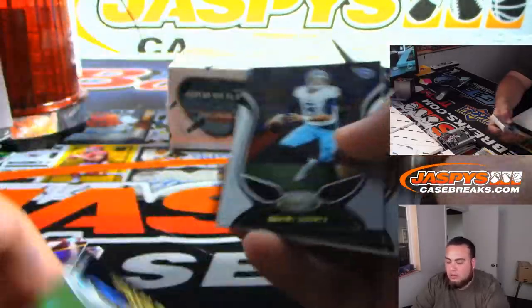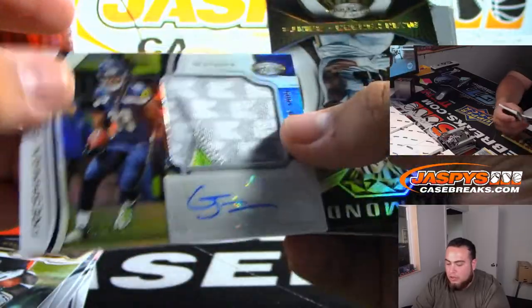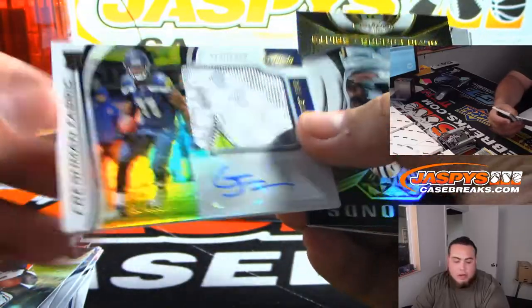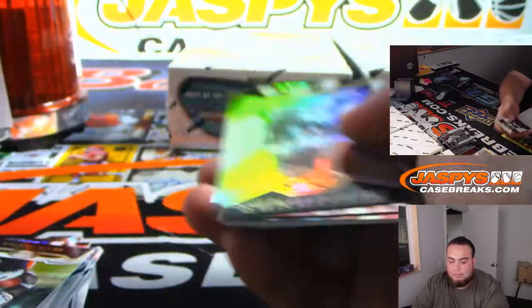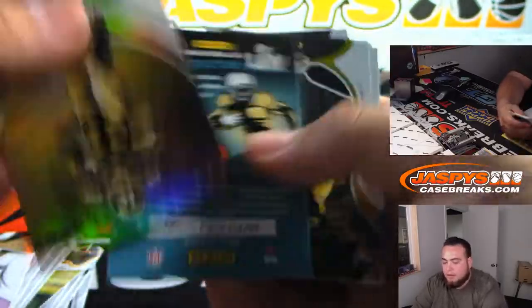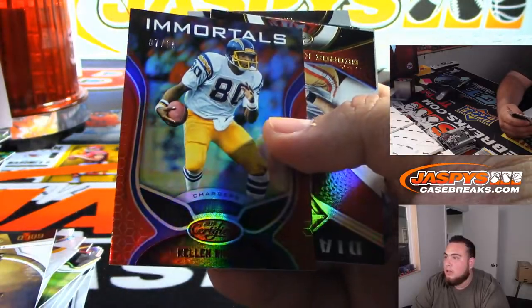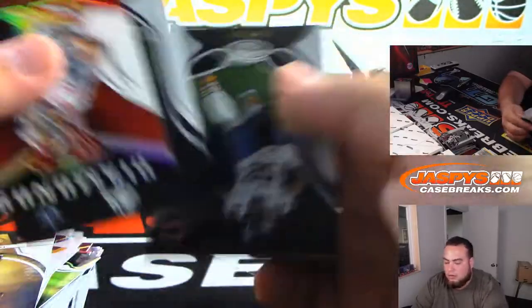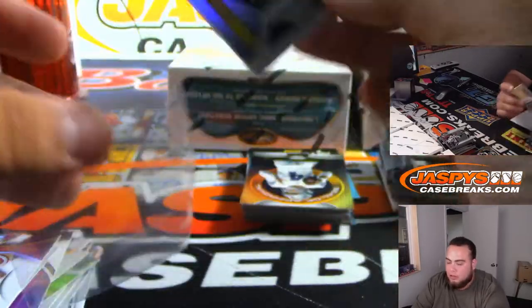Rashawn Gary to $4.99. $2.99, LJ Collins. Gary Jennings Jr. for the Seahawks to $4.99. George with the Seahawks. Kelsey to $4.50. $2.99. Kellen Winslow. Benny Snell Jr., New Generations Relic.